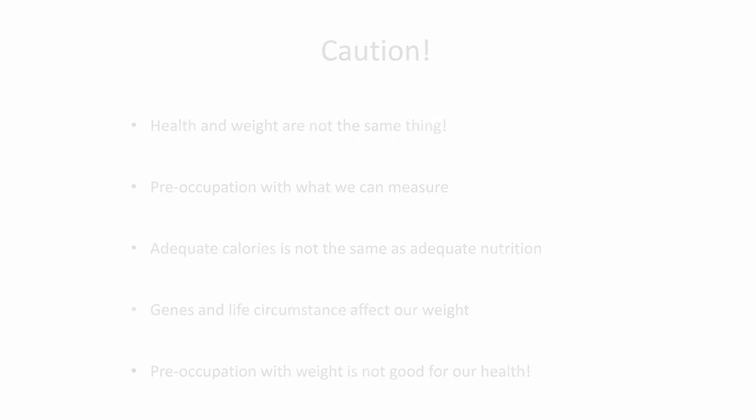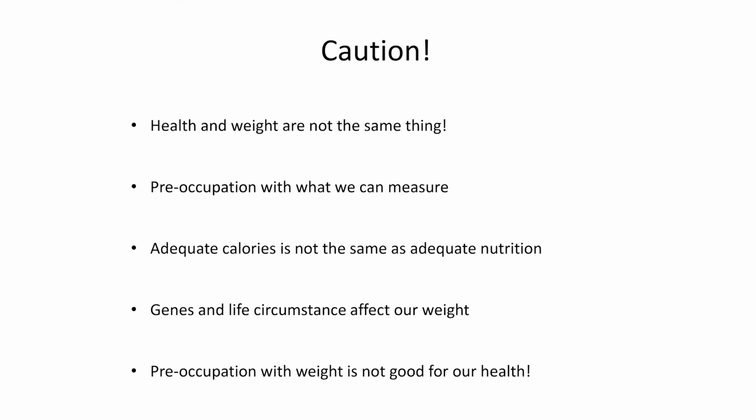Just a note of caution in relation to weight as the measure of health. It's very measurable, but health and weight are not the same thing. There tends to be a preoccupation with what we can measure easily. It suits people who are carrying out studies like the one I've just shown you. But adequate calories is not the same as adequate nutrition. And it's worth bearing in mind that genes, life circumstance, there's a whole range of factors that affect our weight that aren't necessarily particularly within an individual's control. And that preoccupation with weight is not necessarily good for our physical or emotional well-being.